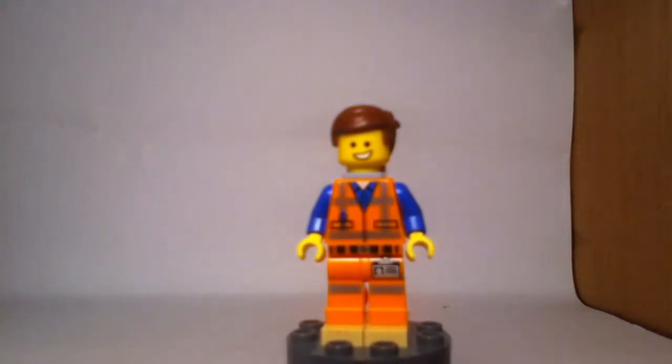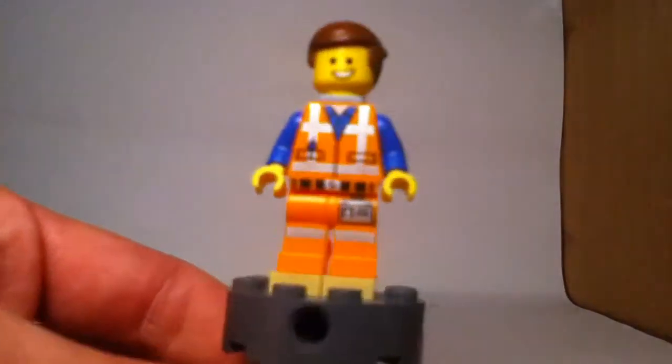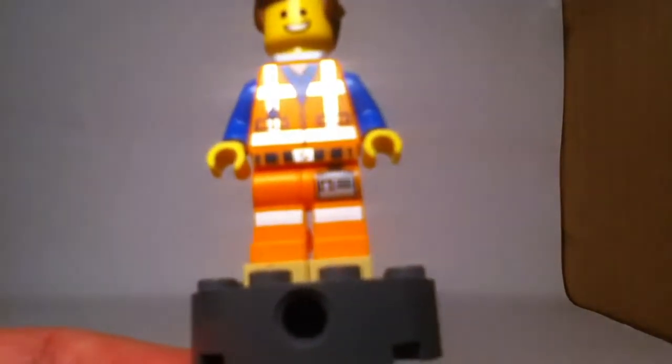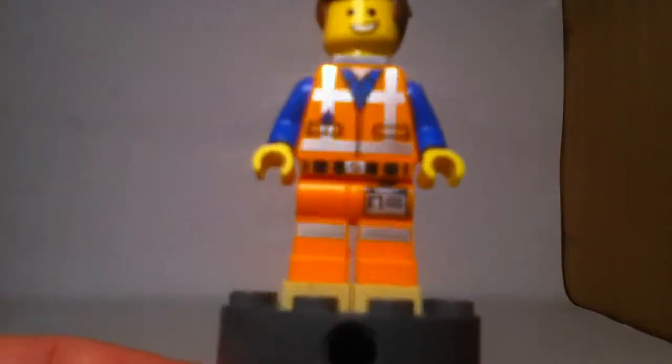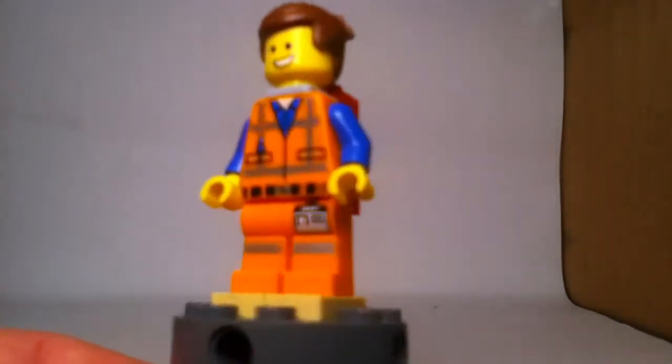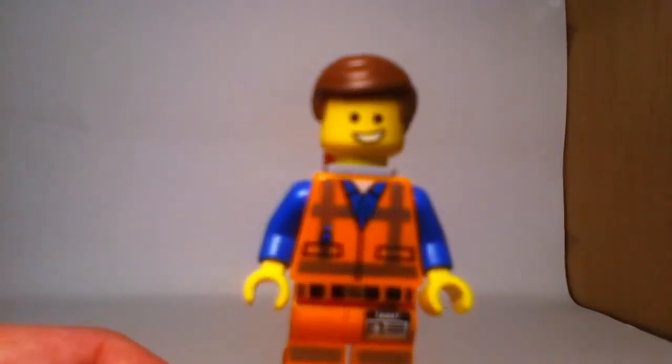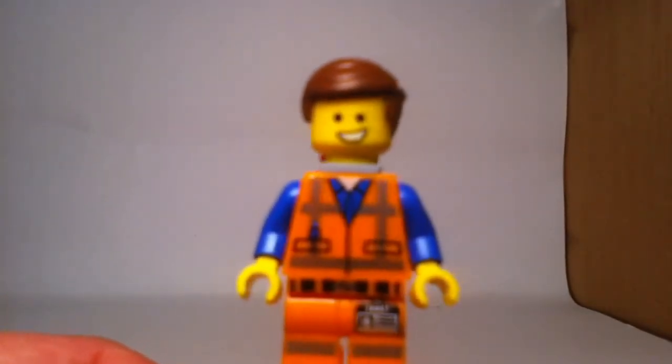So here we have Emmett, our main character. This version of Emmett is only unique in his facial printing, but also includes another piece. So we'll just skip over the main details. It's very common with Emmett figures, so it's not that hard to find him. You can see his face is different. This is also available in the Piece of Resistance polybag.